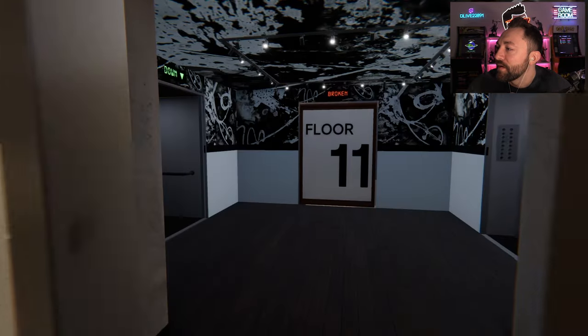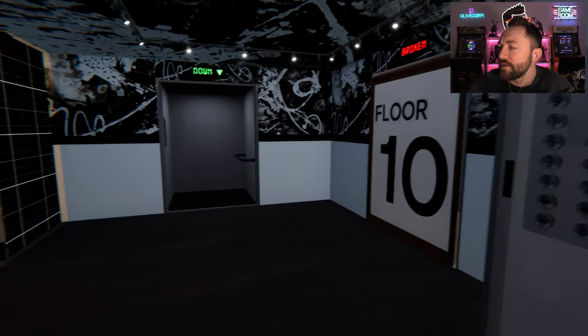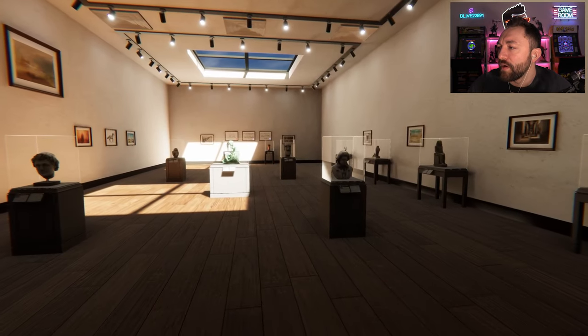All right, so the bird cawed at us. It was a crow. It wasn't even the hawk that was there. I'm pretty sure that's a hawk. I could be completely wrong. All right, that was definitely an anomaly. Floor 10, we love to see it. All right.